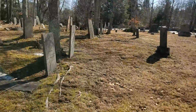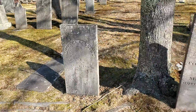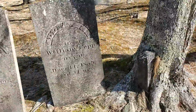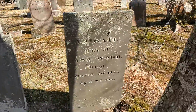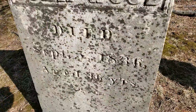Let's find some of the real old ones. 1865. Age 78 years old. 1866. 1896. 1859. 1835. That's the oldest one thus far. 1845. Let me see. 1836. Holy cow, look at that.